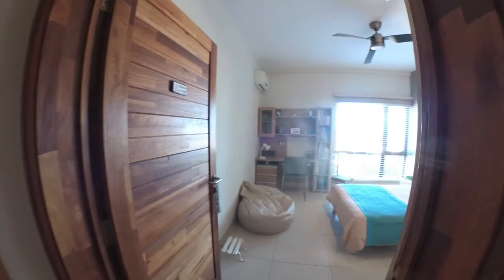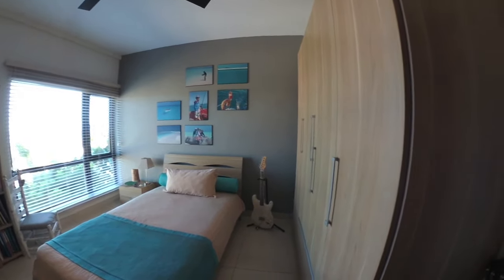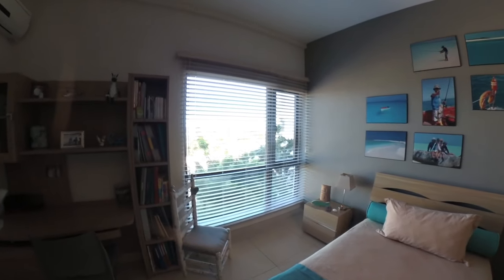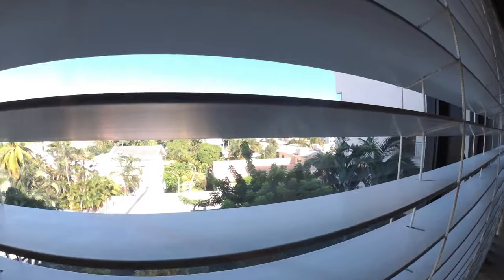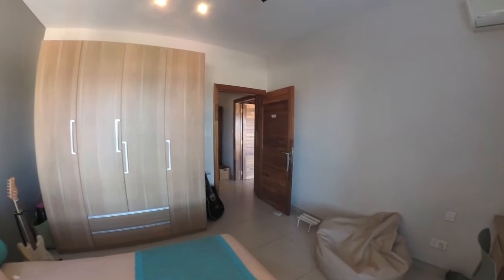into bedroom one. It's a kid's bedroom. This, I'm sure your kids will fight over this because this is the one with the beautiful sea views. Also looks onto the pool. Come over here. You can see out there the beautiful sea views we've got out there. Okay, let's turn around here. See the size, aircon, built-in cupboards.